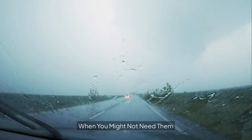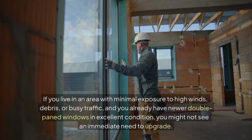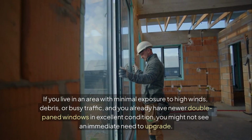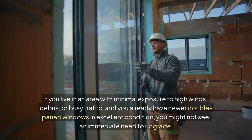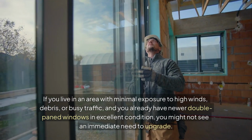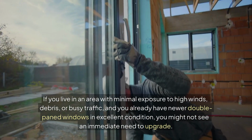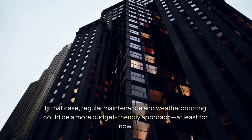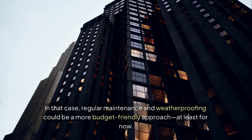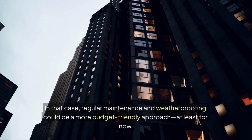When you might not need them. If you live in an area with minimal exposure to high winds, debris, or busy traffic, and you already have newer double-paned windows in excellent condition, you might not see an immediate need to upgrade. In that case, regular maintenance and weatherproofing could be a more budget-friendly approach, at least for now.